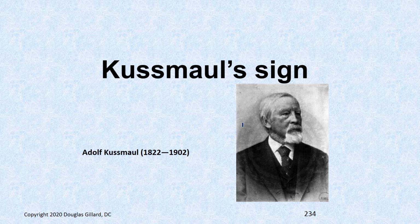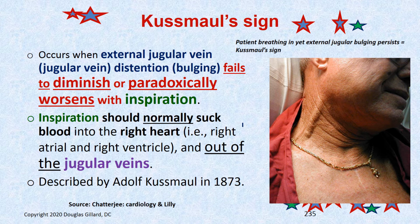Kussmaul's sign is a similar type of deal, only it's a more severe restriction to incoming blood. That's how I think of it. It occurs when the external jugular vein, you might even see an internal jugular vein pop out, fails to diminish when you take a deep breath. See all the blood right here in his external jugular? If you take a deep breath in and there's nothing wrong with his heart, this will disappear, or it'll greatly reduce in size. Why? Because this blood just got sucked into the heart and it was pushed into the lungs.